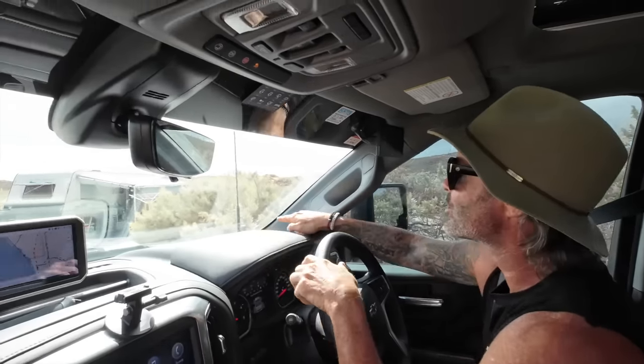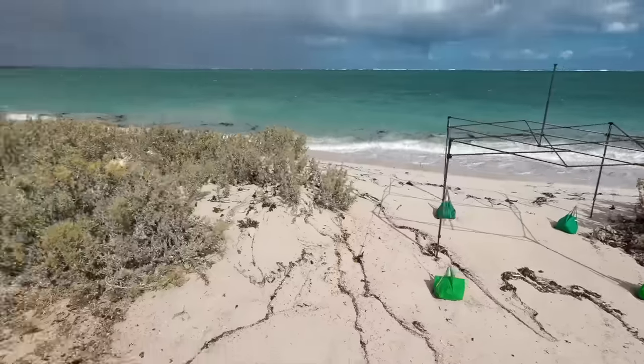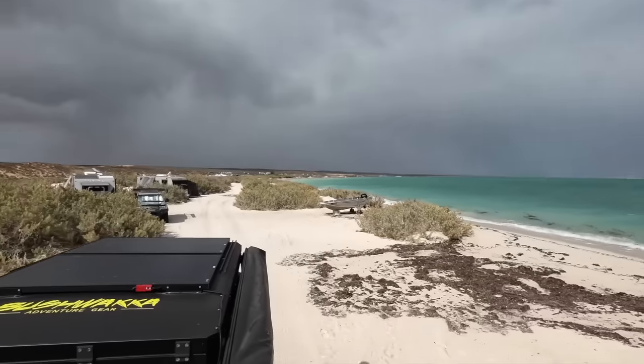Coral Bay, the little township about 15 or 20 k's north of where we are now at 14 miles. So we'll just go for a bit of a drive, and I'm sure there's a heap of places we can have a look on the way. Look how far the ocean came up last night with the storm surge. Look at that, right up to their awning. They've had to do a little moat there. See, look at that.